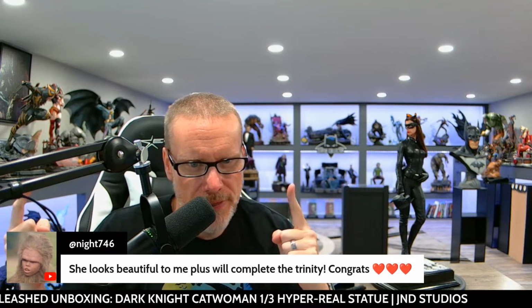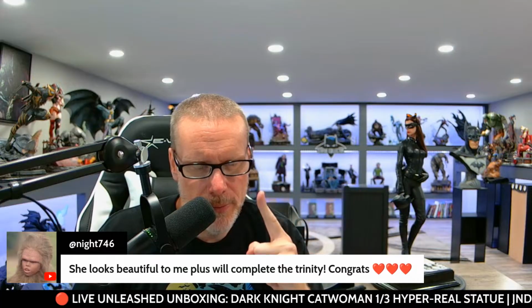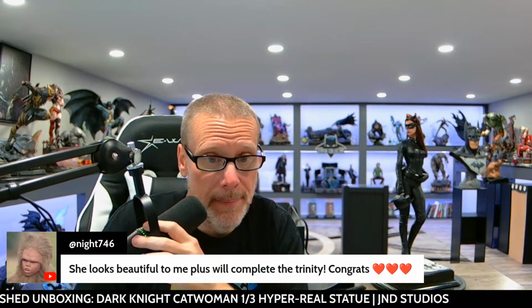She looks beautiful to me. Plus, we'll complete the Trinity. Again, just that photo that JND did of Bane in the middle and Batman and Catwoman on each side really sold it. So if I do the back row here, I'm thinking about putting the three of them together since they're all going to have similar bases. The Joker, I think, would look weird next to the Batman. So I think I'm going to put the three of them here, the Joker here, and then the other Queen Studios Joker on the other side. And then probably do Batman 89 and Catwoman, and then maybe the Robert Pattinson over here. If I don't have another movie piece, this side might look a little bit weird and empty. But I think the three of those might look really good in the middle. So that's what I'm going to try, and we'll see.